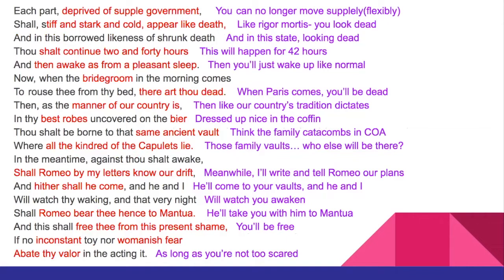Each part deprived of supple government, so you can no longer move supplely or flexibly. He says, shall stiff and stark and cold appear like death. So it's like when you die and rigor mortis sets in, that's when your body gets really stiff from all of your muscles stiffening and from lack of blood flow. So you will look dead.